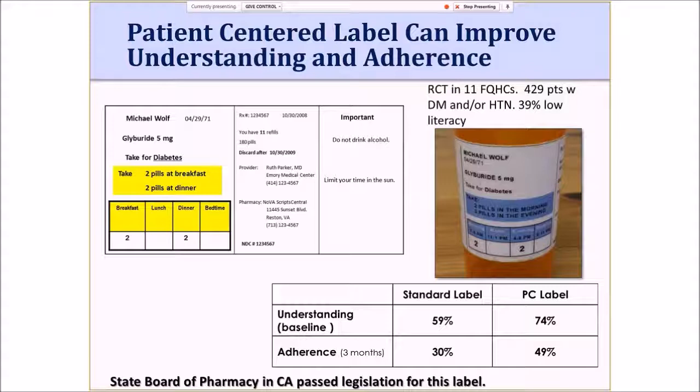The middle panel had what the pharmacist needed to know, and the last panel had the warning labels, but the software we were able to use couldn't do better than that. So what did we find out? At baseline, without any counseling from a doctor, nurse, or pharmacist, 60% of the people understood the standard label, but 3/4 understood what I'm labeling as the patient-centered label.